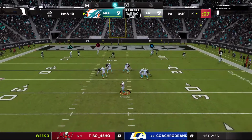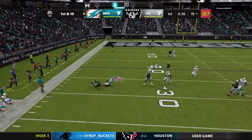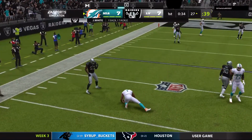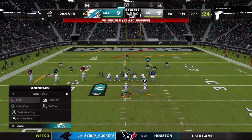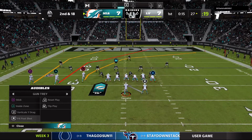From the red zone now, they'll look to throw. Forced out to his left, and he can't find anywhere to go with it, and he goes down. So that complicates things a bit here. 18 yards to go now on 2nd down.